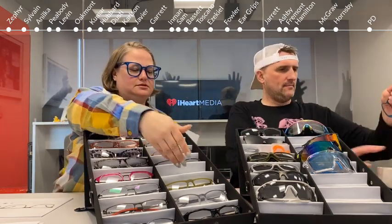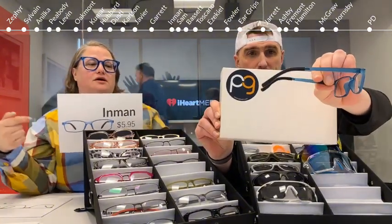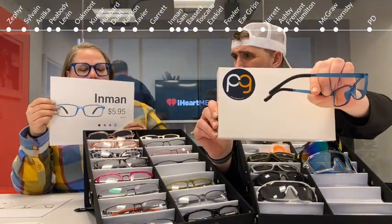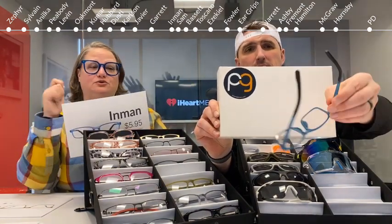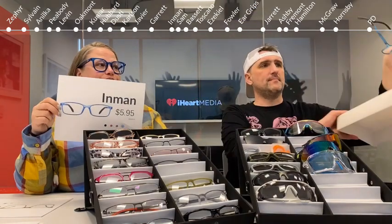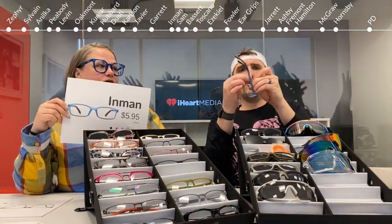It's similar to this rectangular plastic frame, so we kind of popped it in there. But we did add this new color. It's called Inman. It's $5.95. Wow. It's super lightweight. Again, super flexible. You can bend the temple arms. Very flexible. It's got a matte finish, so it just feels really nice and comfortable when you're wearing them.